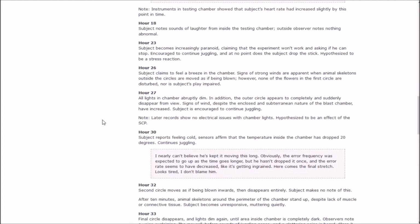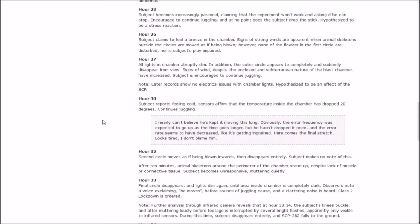Hour 30, subject reports feeling cold, senses affirm that the temperature inside the chamber has dropped 20 degrees. Continues juggling. I nearly can't believe he's kept it moving this long. Obviously the error frequency was expected to go up as the time goes longer, but he hasn't dropped it once and the error rate seems to have decreased, like it's getting ingrained. Here comes the final stretch, looks tired, I don't blame him.